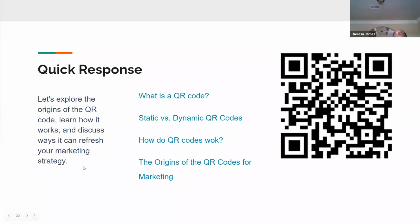All right, so we're going to look at a few things. We're going to look at what a QR code is, the static version versus the dynamic, how QR codes work, and the origin of QR codes for marketing. So that's what we're going to be looking at.